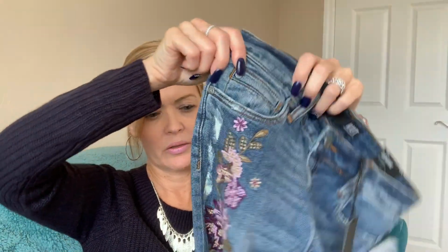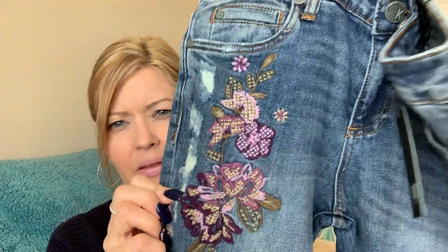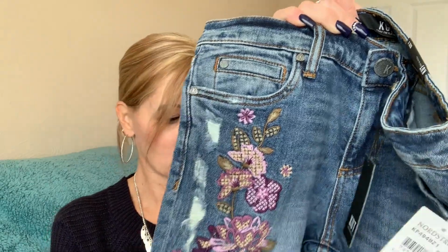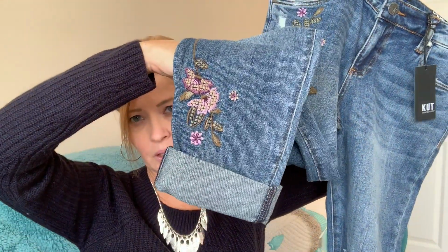Next are these Cut From The Kloth jeans. They are the Catherine Floral Boyfriend jeans. And again, I don't remember what the original price was. It's not on the tag, but I got these on sale for $62.30. And check out the floral detailing on these. And I like this because I like purple. But I love the purple and the tans and the little bit of distressing on these. And it goes the whole way to the bottom.